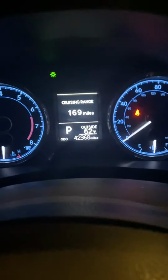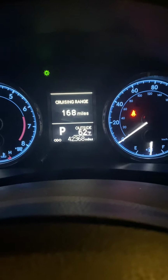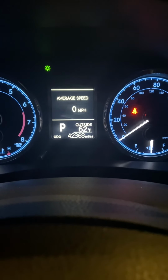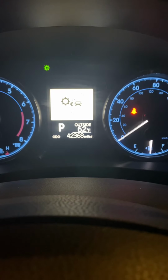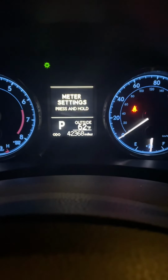I'm not a big fan of the CVT. I already done said it. I wanted to get a manual. I'll explain more of that later. And over here you got your cruising range. You hit your display button. It goes through all of the different things. That's your settings. You press and hold and you can do different settings.